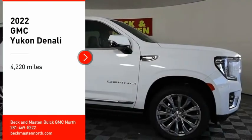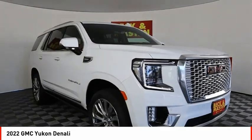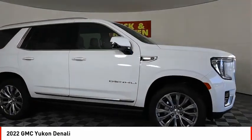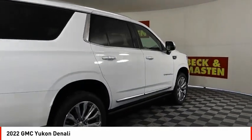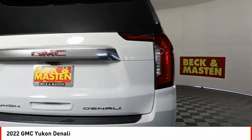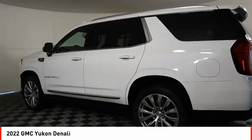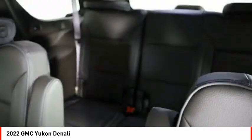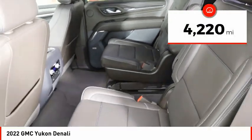Make a great choice today with the 2022 Yukon. Peace of mind comes standard with GMC's 100,000-mile, 5-year powertrain warranty and Yukon's 5-star frontal crash test rating. Boasting a Vortec 5.3-liter V8 with active fuel management, flex fuel, Yukon is agile and capable. This vehicle has less than 5,000 miles.